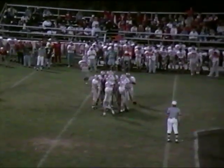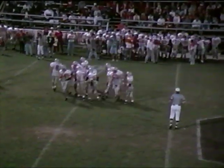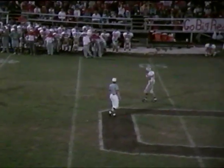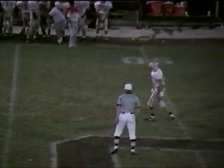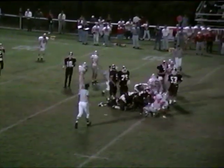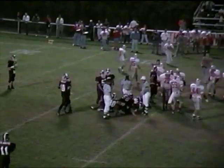Won't surprise me to see a fake here with the way Corbin has done things offensively. Started off with Matt Gibson at quarterback instead of Jody Mauser, and Mauser took it 88 yards on the first play for the touchdown. It is a fake punt, and Corbin is not going to get enough for the first down, so Cumberland will take over. I think maybe the Redskins knew that one was coming.